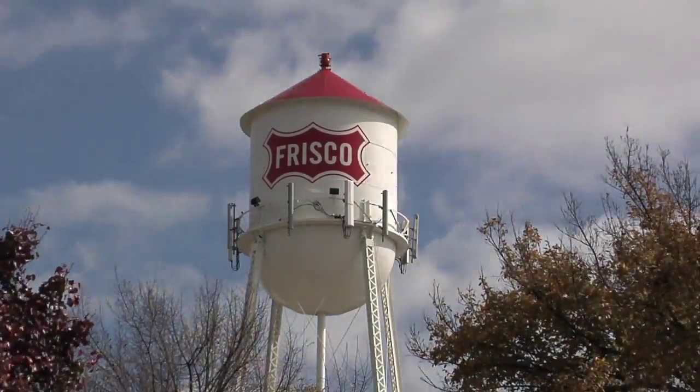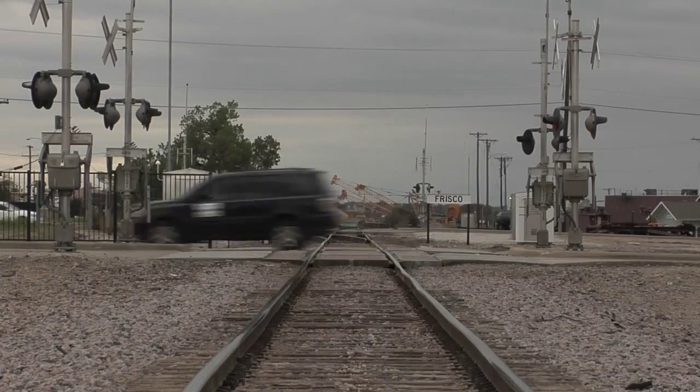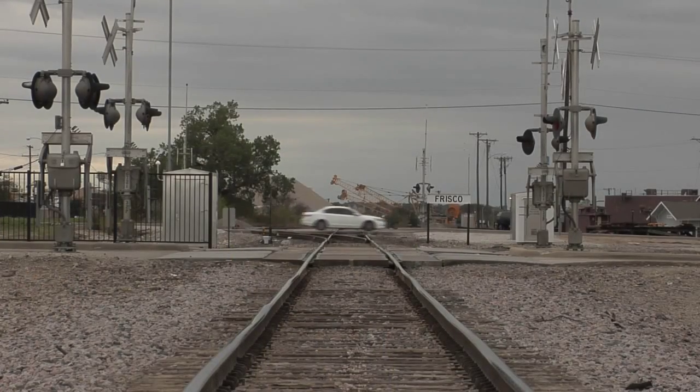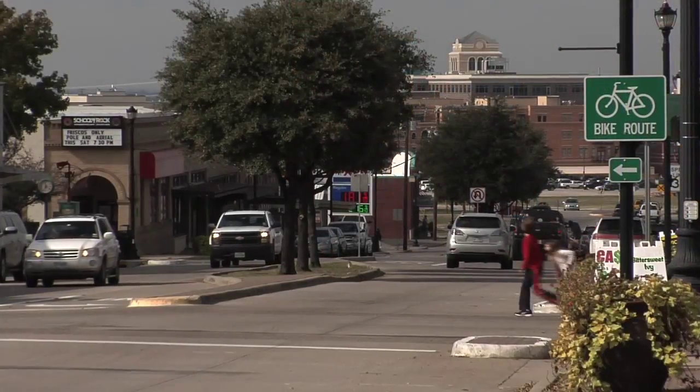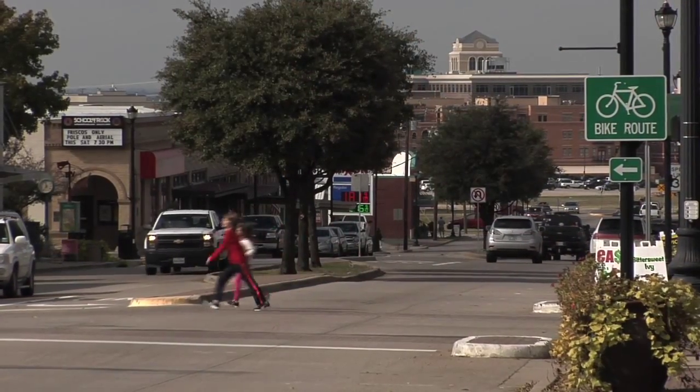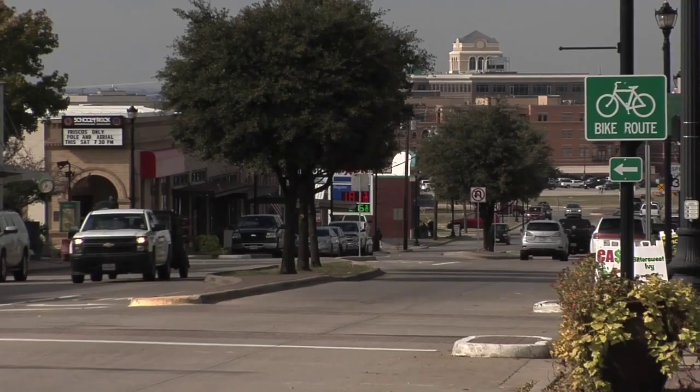Frisco, Texas. It's come a long way from its humble beginnings as a stop along the early Preston Trail. City Manager George Purefoy's initial vision could have never conceived of today's incredible growth.